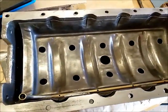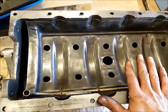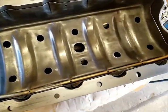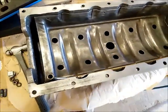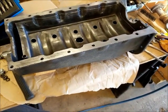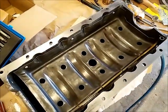So I think what I'll do is I'll put some little bolts in there for now to temporarily hold it in place. Put the pan onto the block, see if all these seem to be lining up, and make sure there's clearance for those dippers and everything. And yeah, if everything looks good there, we might be lucky and not have to drill different holes. So that would be pretty cool. I'm impressed. All the holes actually lined up.